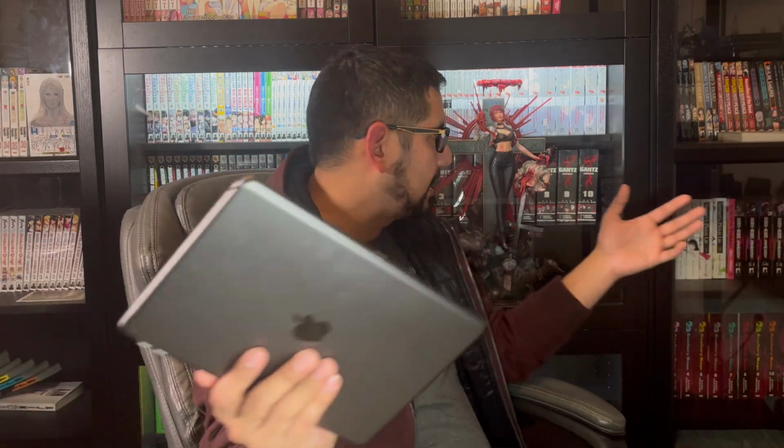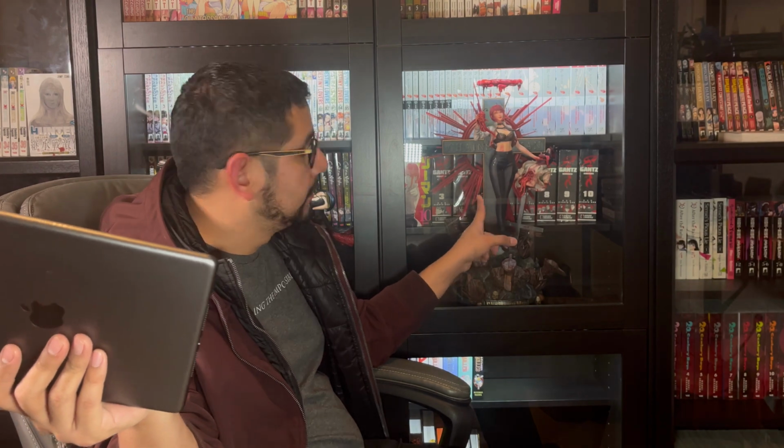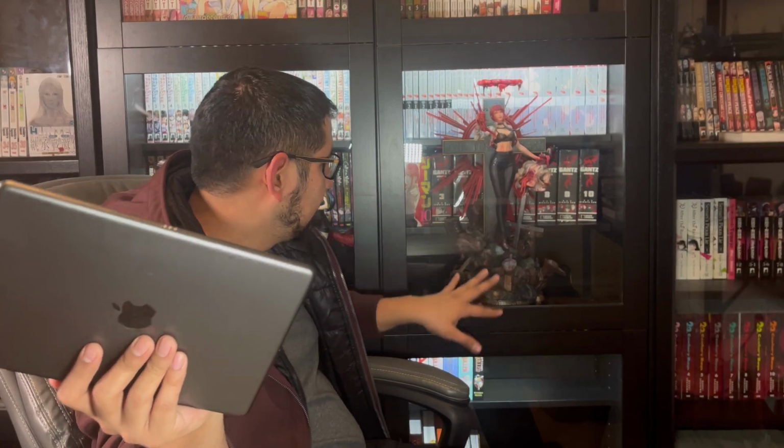So we're gonna start off with Chainsaw Man, continuing with the Zhao Hao line, which if you guys see right here, we got this Makima from the same studio. Love this figure. The face was a bit off, but overall, I freaking love this figure.